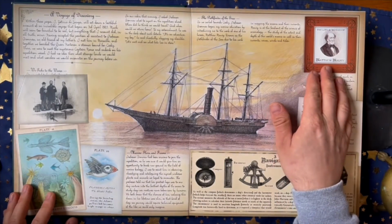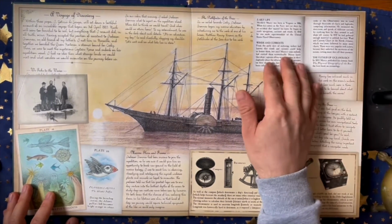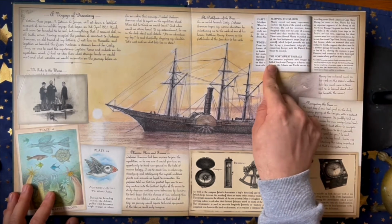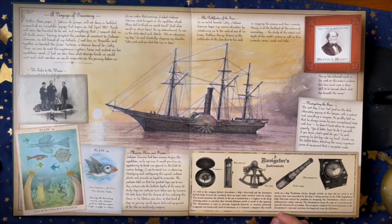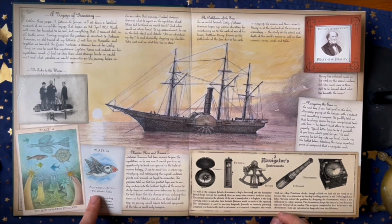So here we have the life and works of Matthew Maury. Early life, winds and currents, the father of oceanology, mapping the seabed, the Northwest Passage. Again, it is extremely educational. Here we have the underwater kingdom. Here we have Fratercula Arctica, the Atlantic puffin.